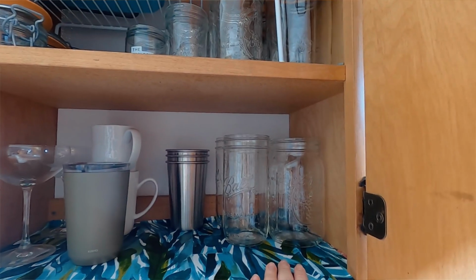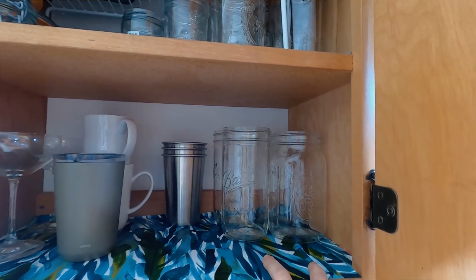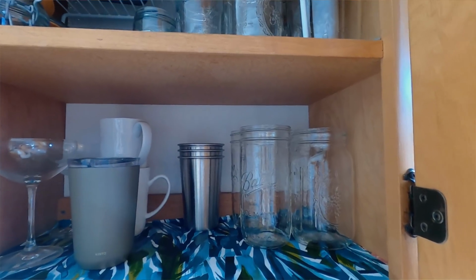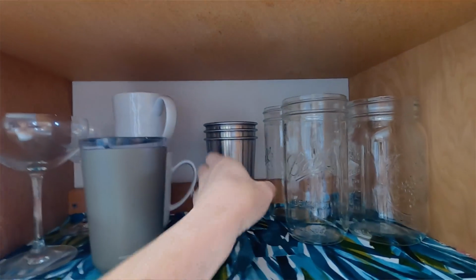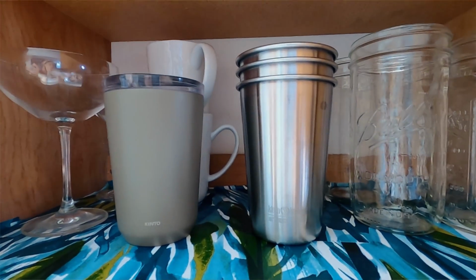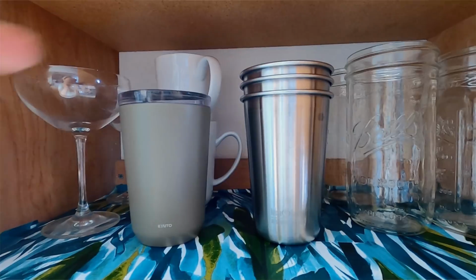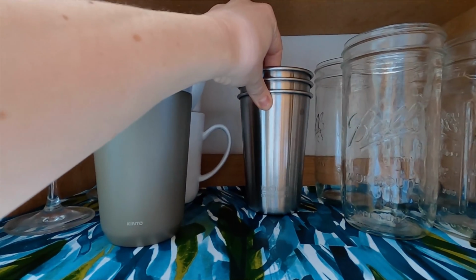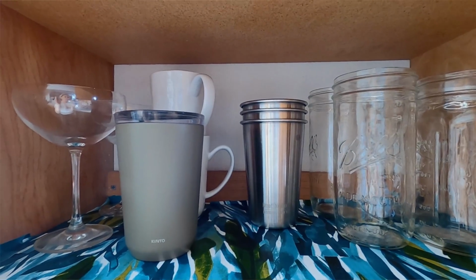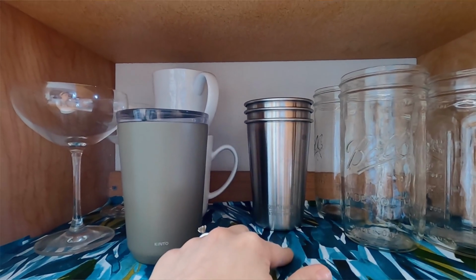So we're big fans of mason jars. There's two missing because Nick and I were both drinking smoothies, and they're not in the kitchen right now. And then these are these cups from Clean Canteen that we've had for years. I also have lids for these and little cozies in case we use them for hot drinks. Those are great. We use them for camping all the time too, and just everyday life. Nick loves taking those to work.